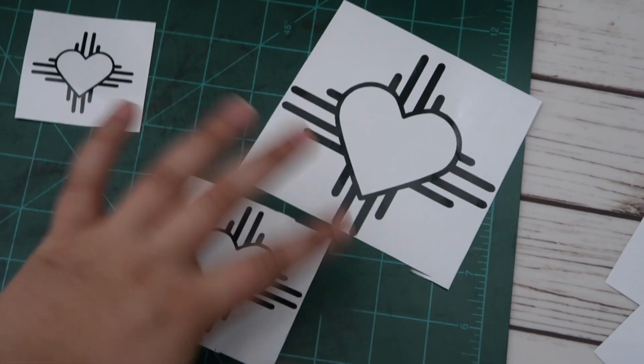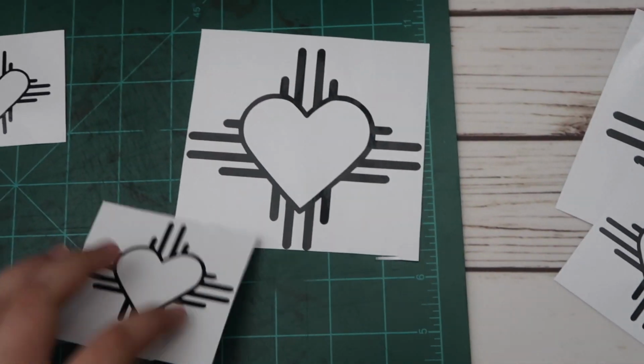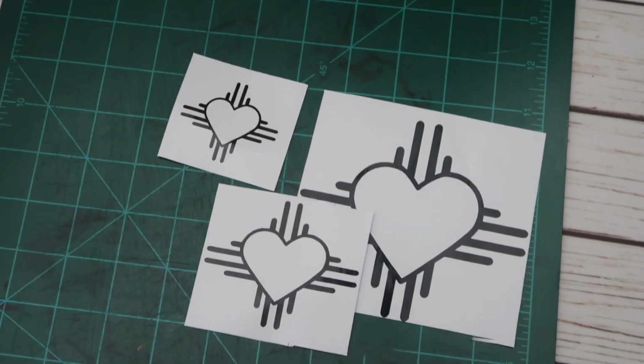So I'm going to trim them up, clean them up, put the contact paper over, and then save them for September 1st when my store launch goes live.